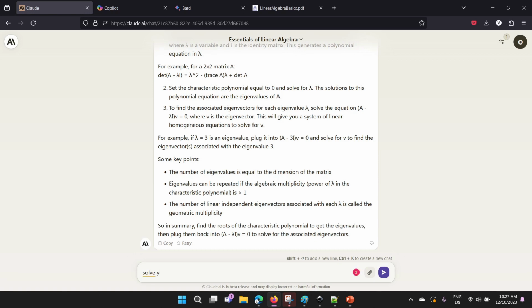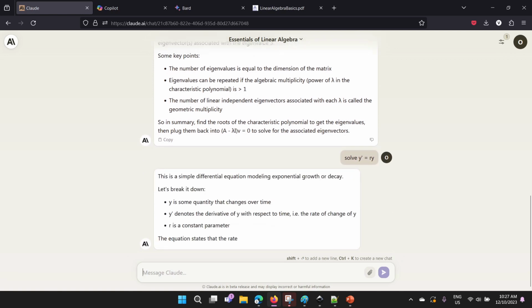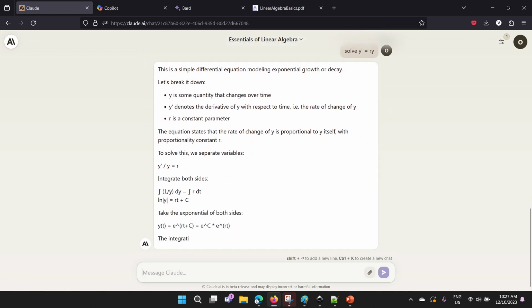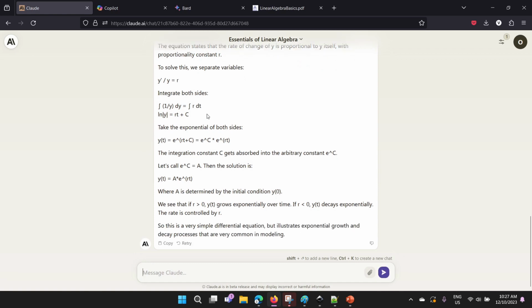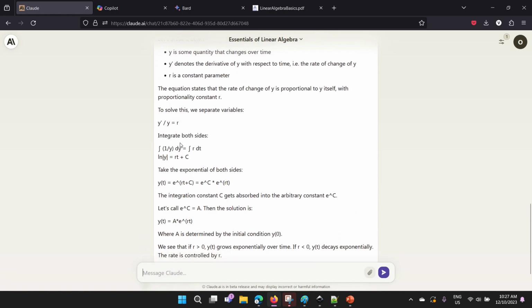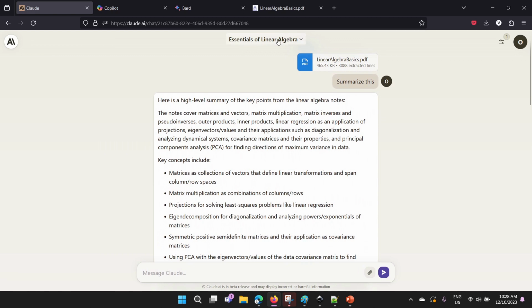So I'm giving a differential equation now. Don't worry if you don't know what that means. So this is completely right. The actual answer for this is c times e to the power of rt, and it has figured that out. Although it has named a to be c, that's also a solution. So we can see that it also names the topic that you're looking for. Because we're discussing linear algebra, it says name this chart.